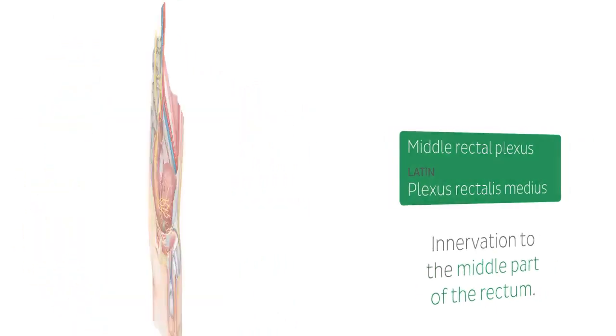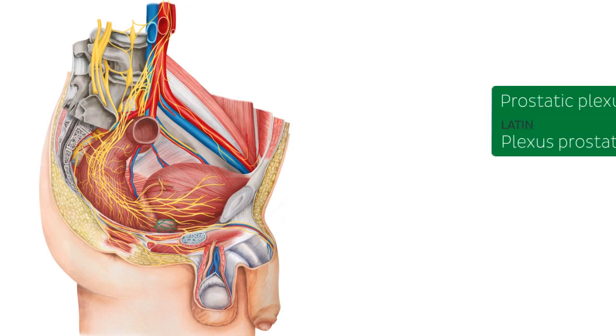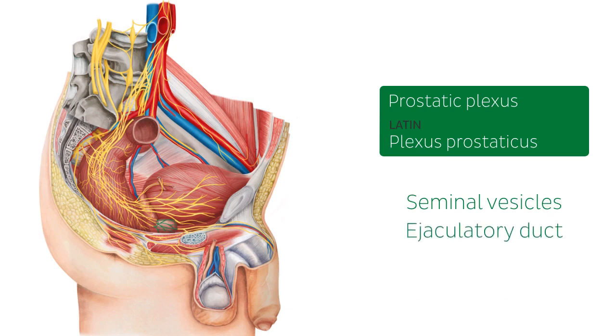We're going to be seeing another plexus here, now highlighted on this part of the image. This is known as the prostatic plexus. Now, the nerves of the prostatic plexus, which also receive fibers from the inferior hypogastric plexus, as the name suggests, are located around the prostate, which you can see here, specifically on the posterior and inferior surfaces of the prostate. The nerves also extend as far as the membranous part of the urethra, as well as to the seminal vesicles, the ejaculatory duct, the bulbourethral bulb, and corpus cavernosum.